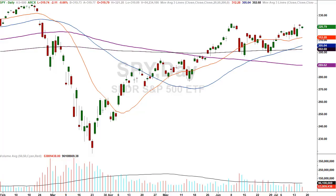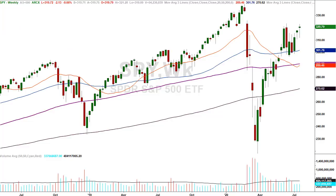Other than the fact that price finished slightly below where they were yesterday, the thing is the same. There's no change on the chart, so we don't need to rehash the daily chart stuff. Last night, we also talked about the weekly chart. We don't need to rehash the weekly chart stuff. But here's what we'll say. The weekly chart is going to be extremely important.